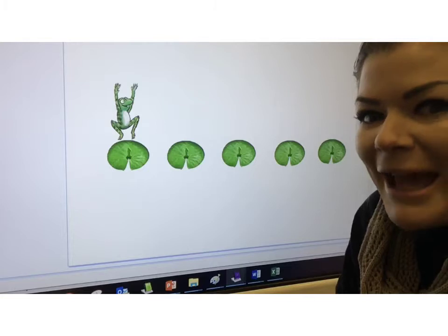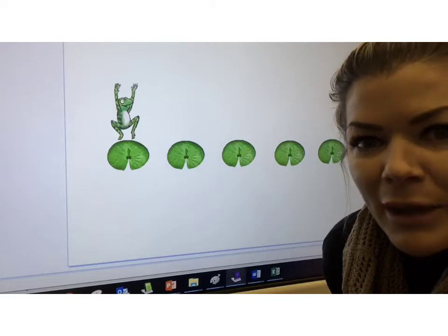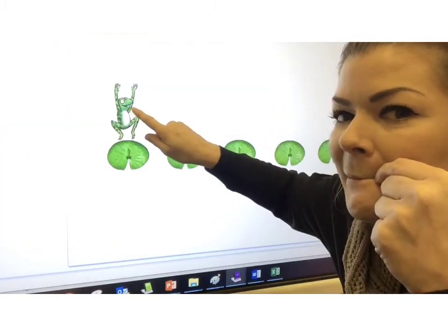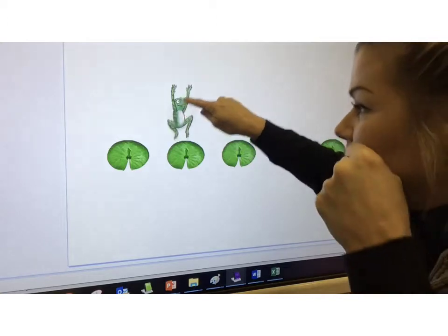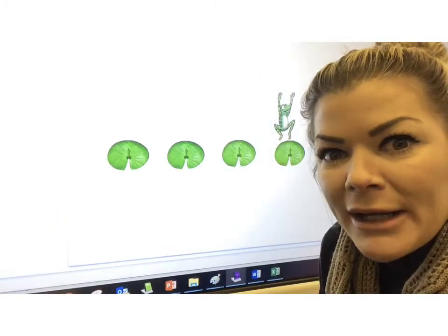You don't count first and say 1. Why am I saying 1 if he hasn't even moved anywhere? So I can't speak until I've jumped. Rip it, lock it, put it in your pocket. 1, 2, 3. Let's have a look at a number line.